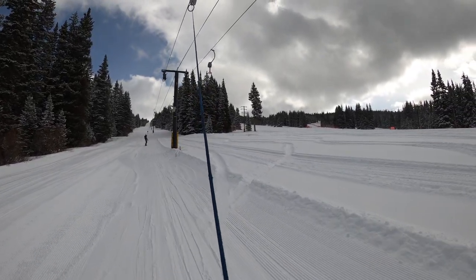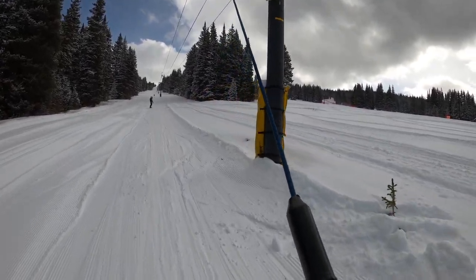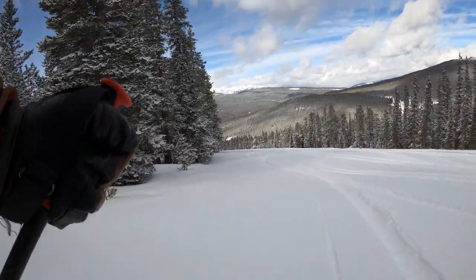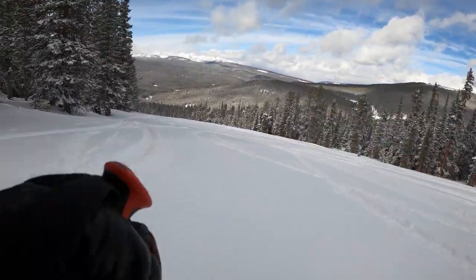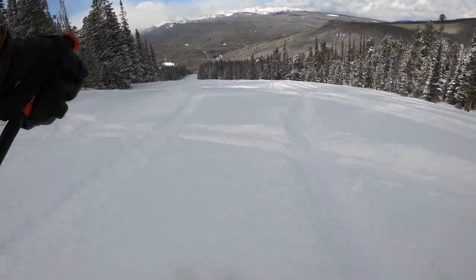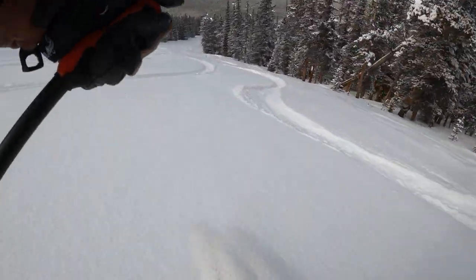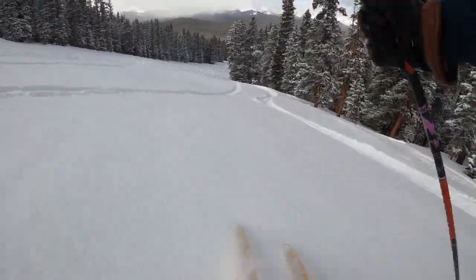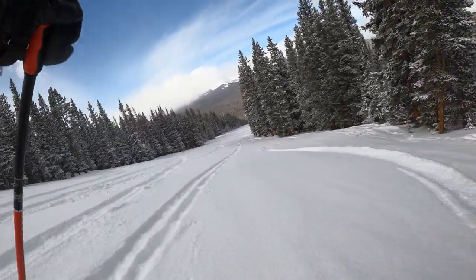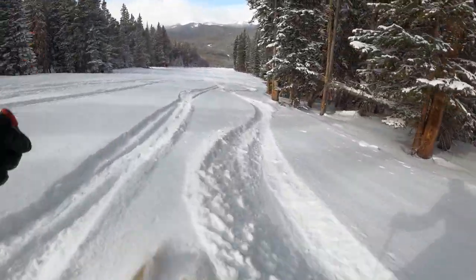All right, made it over to Buckley Palma. This mountain's got all old lifts, T-bars, bladder pulls, doubles. Come over here and get some more pow before heading over to the back. Woohoo!